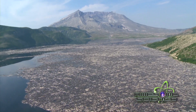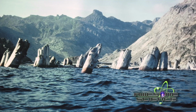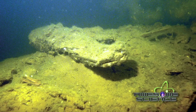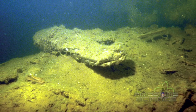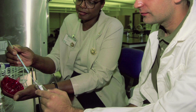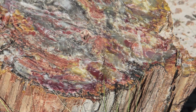We know from places like Mount St. Helens how logs can end up vertical in a formation when the root ball soaks up with water and drops to the bottom. They are then covered by sediment and fossilized. Based on lab experiments, petrified logs can be formed quickly. It doesn't take millions of years.